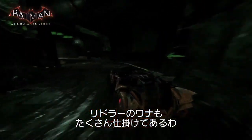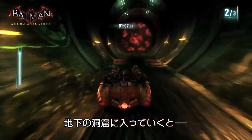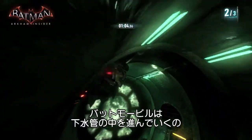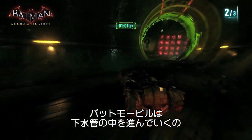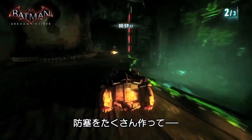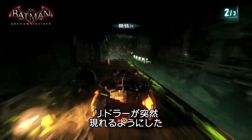And we also need crazy hazards as well for the Riddler to take out the Batmobile in. So we took it into these big underground caves, and they're all based around Gotham water. So there's dams, there's crazy sewer pipes and everything. And then he's come in and he's bolted on all his Riddler craziness, and there's a lot of robots lying around that have helped him do it.